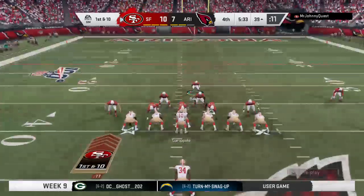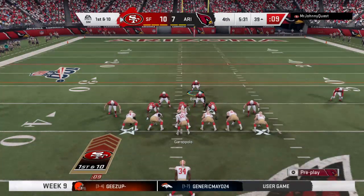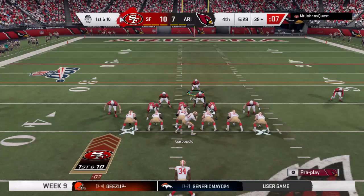43 to Mike. Let's go, defense. Hey, man up, D. Man up, D. 21.